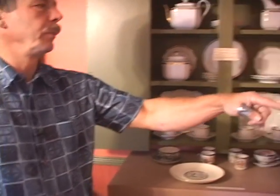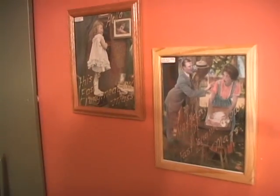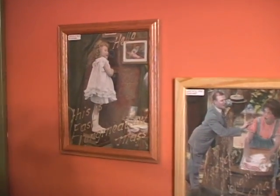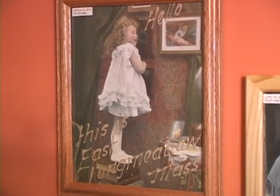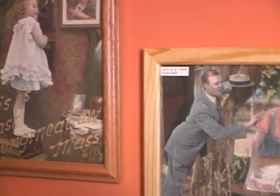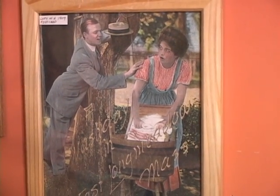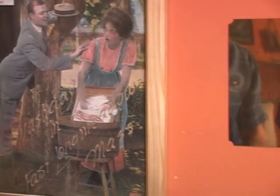And lastly, there's just a couple old postcards here from the early 1900s that say, hello, this is East Longmeadow, Mass. They were just cute little postcards that have been enlarged. There's over 60 postcards from East Longmeadow, so that's quite a feat collecting all those different ones.